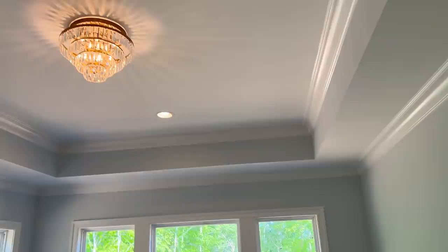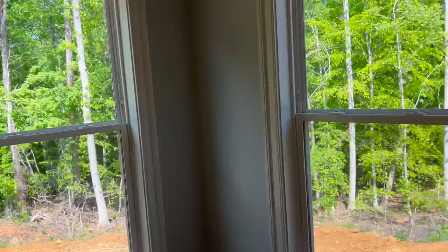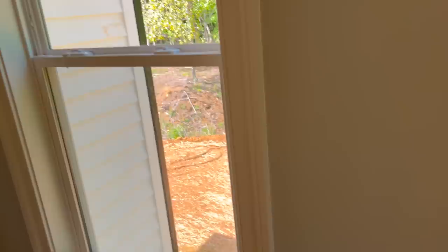And we have a really nice view of the outside. And we do have a lake back there. And we did two windows. So this is where our bed will go. And one thing that we did do is add the USB outlets to charge your phone. So we did it on both sides. Did it on this side also. But this is the bedroom.